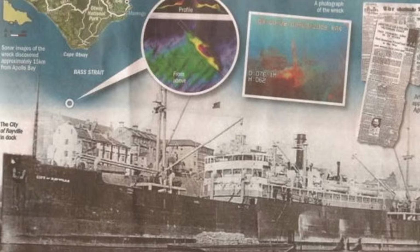The first American vessel sunk in World War II, the SS City of Rayville, a merchant ship built in 1920, hit a German mine off Cape Otway in November of 1940.